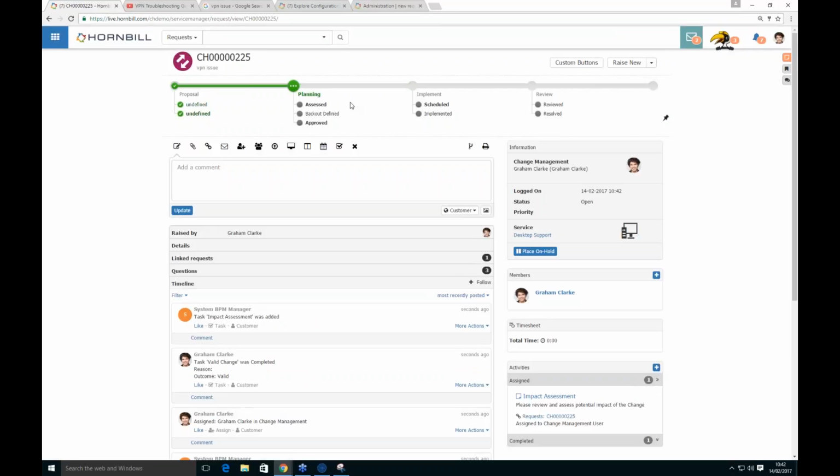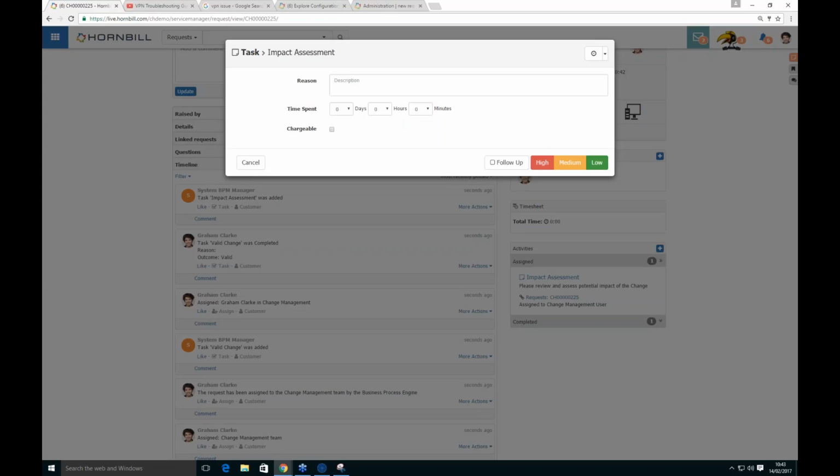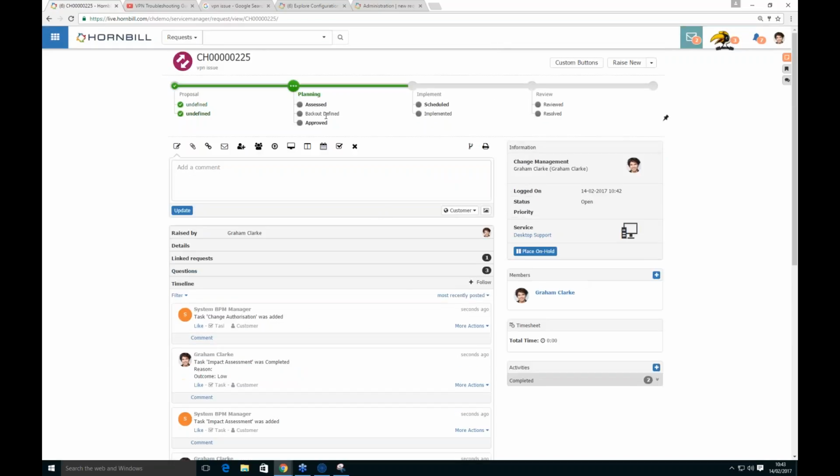Now we briefly ran through this in the admin tool and the process flow. So there's an impact assessment. If it's high or medium, we need a backup plan. If it's low, it will skip straight down to authorization. So in the interest of time, I'm going to skip that, and I'm going to go straight down to authorization. I'm going to select this as a low impact change.